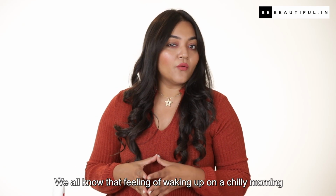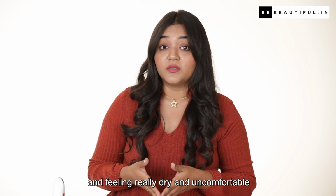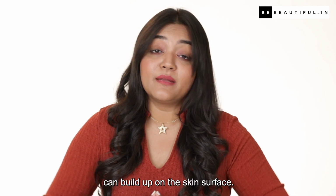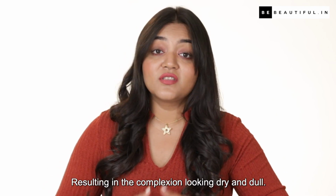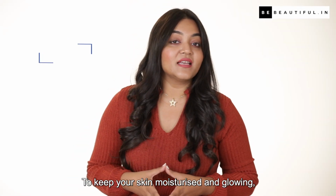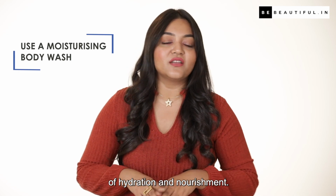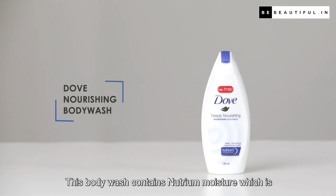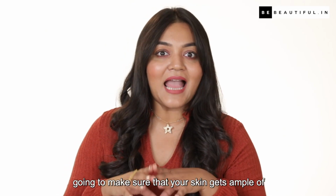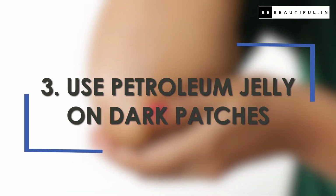We all know that feeling of waking up on a chilly morning and feeling really dry and uncomfortable, and worst of all, flaky. During the cold month, dead skin cells can build up on the skin's surface, resulting in the complexion looking dry and dull. To keep your skin moisturized and glowing, ensure to use a body wash that provides you ample hydration and nourishment. This body wash contains Nutrium moisture, which is going to make sure that your skin gets ample hydration and that it stays soft and supple.